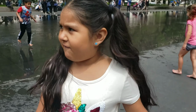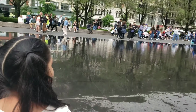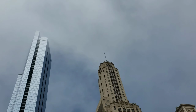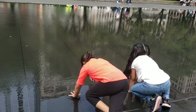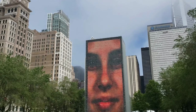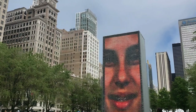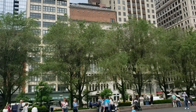Okay guys, this is the Crown Fountain. What are the faces called? The Crown Fountain is super cool because you get to splash around. The crown faces are super cool because they move like a real person.